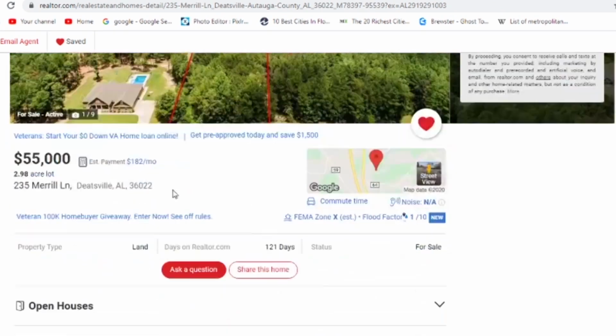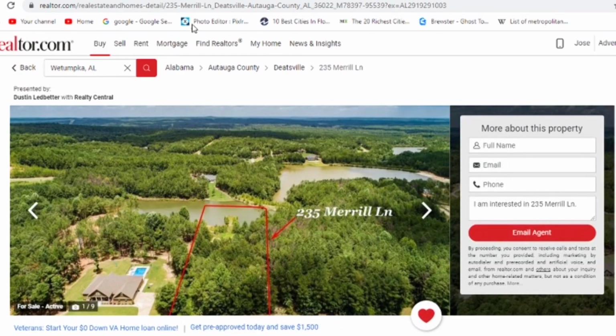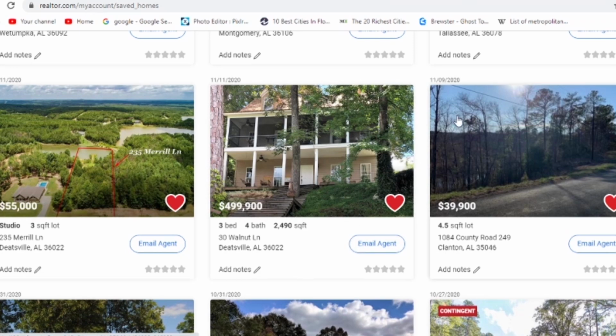And keep in mind, there's no association with any of these properties. I'm not a realtor, not associated with these people. I'm just looking at what's on the market.